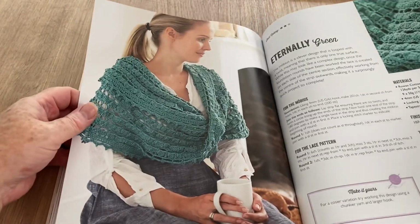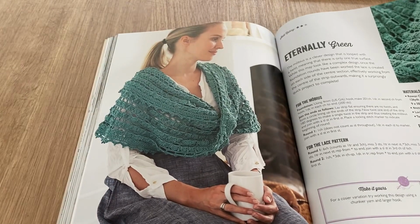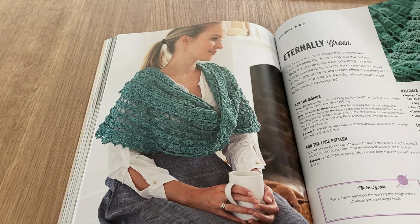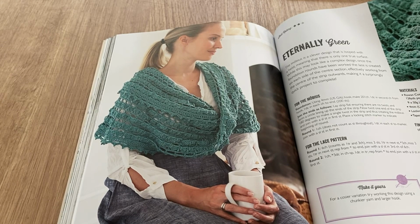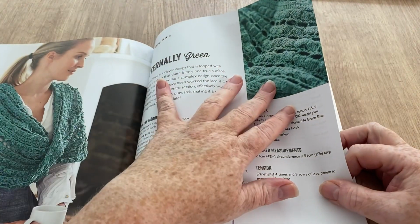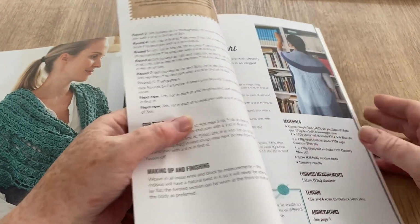Eternally Green. Well, it doesn't have to be, does it? I'm getting a bit cross, but they're just calling it after colours. It just seems silly, but it's a nice colour, though. Sort of a jade. Quite like that. The colour, that is. I'm not sure about the pattern. Here we go. It reminds me of the Modern Granny, but it isn't it at all.